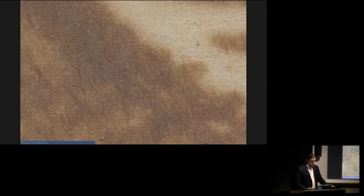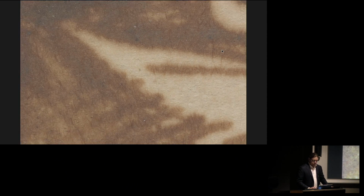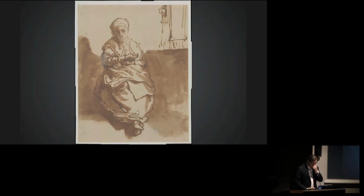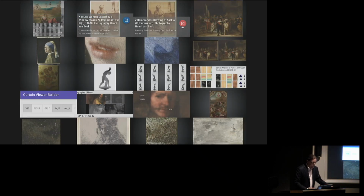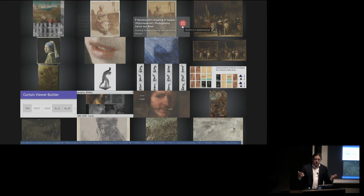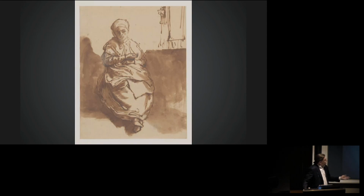So in terms of the drawing as a physical object which has a materiality, this kind of imaging lets you see things that you couldn't dream of seeing otherwise. But this is just a photograph of the front. So what if we think about trying to combine additional imaging modalities for this drawing? Well, that's what I'm about to show you.